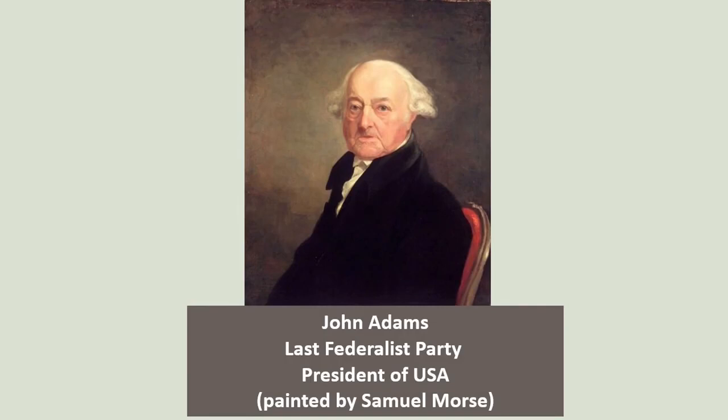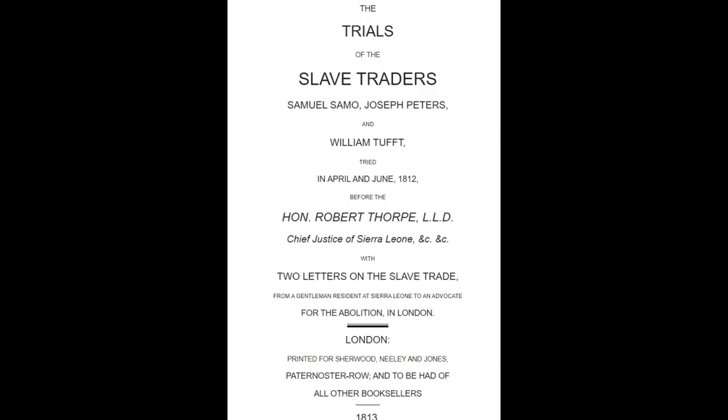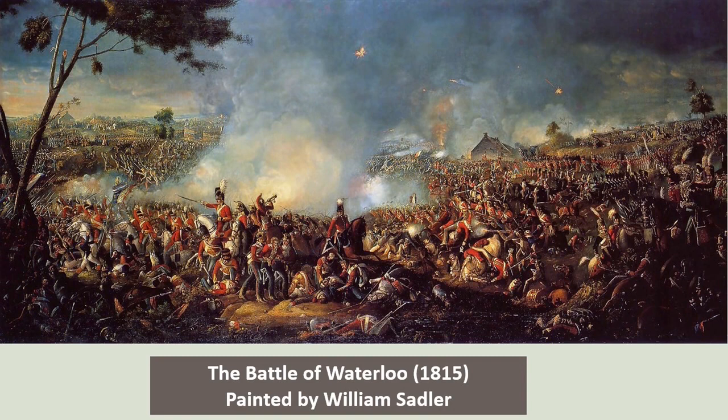Information still travels at the speed of the carrier pigeon, the clipper boat, or the horse. In the 1810s, Samuel Morse is still a portrait painter. The Slave Trade Felony Act is enforced throughout the British Empire for the first time. In the middle of this decade, the then exiled Napoleon escapes the island of Elba and marches towards Waterloo.